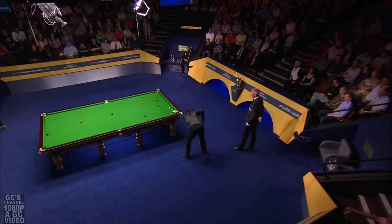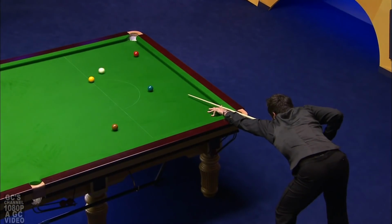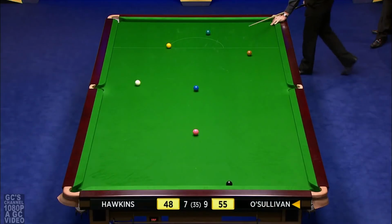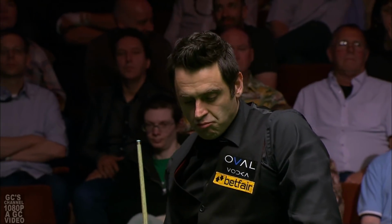Ronnie leading by 7 points, 1 red remaining. Decided to risk playing the slow shot, but as I said, he's going to be virtually straight on this pink. I didn't see the value of playing for the pink there at all.